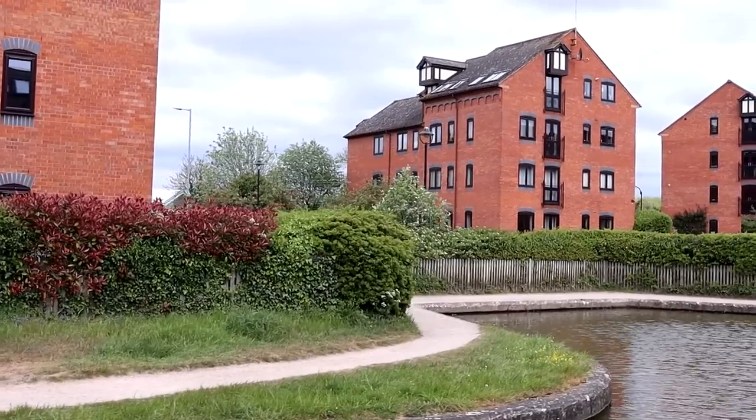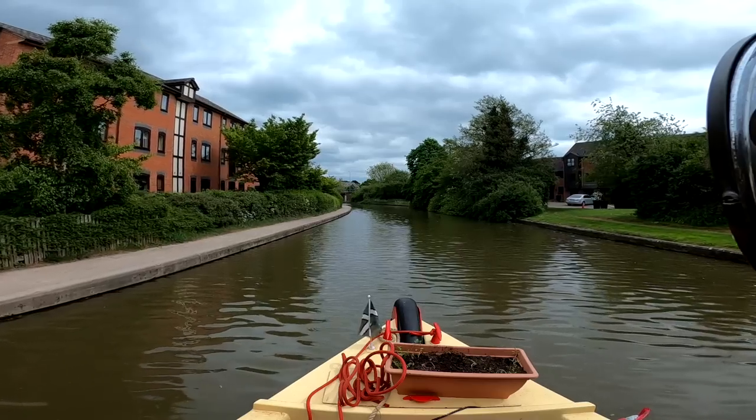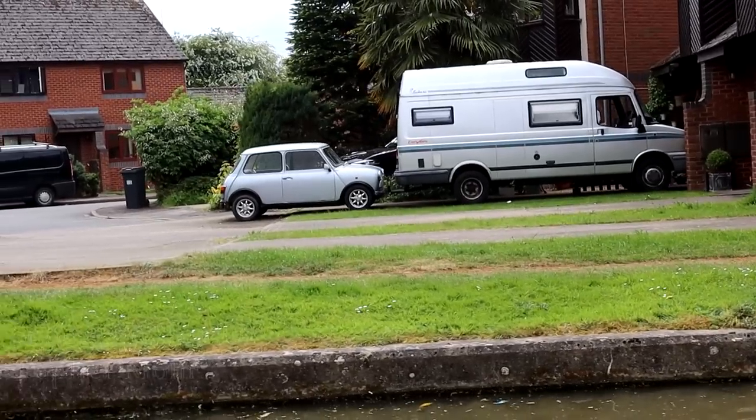And we're just setting off from Lidl's in Leamington Spa after just getting some shopping, and we're heading for Radford, where we're going to moor up.